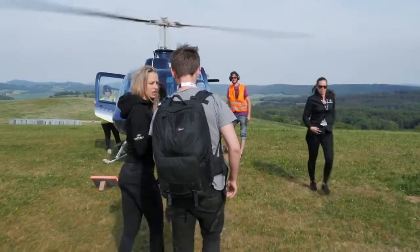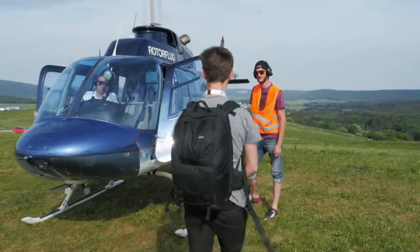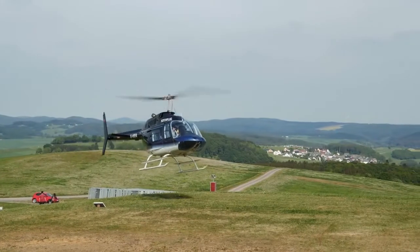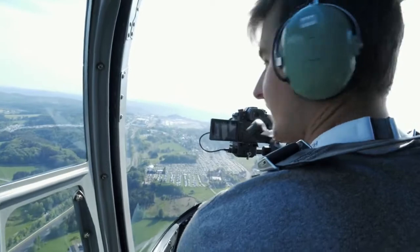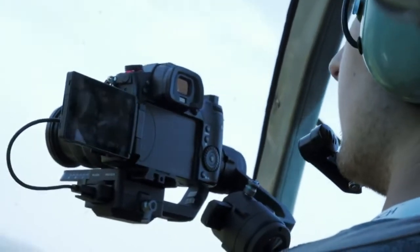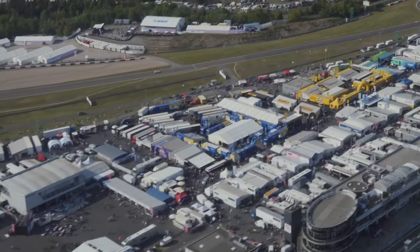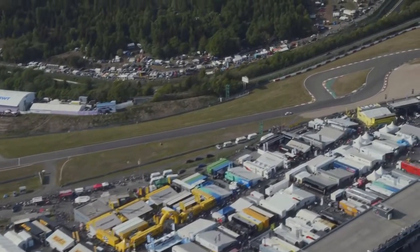I'd heard that helicopters are a bit of a rough ride, so I really wasn't sure if the gimbal's motors would be strong enough to keep the camera smooth in this aerial challenge. You can see the handheld behind the scenes footage is pretty shaky, but as far as I could tell, the Ronin S seemed to be doing just fine. Here's our aerial shot, which confirmed for me a very successful challenge number 2.